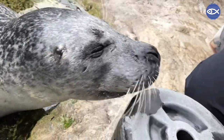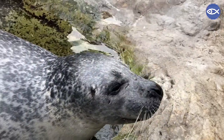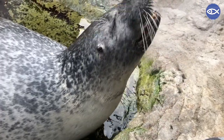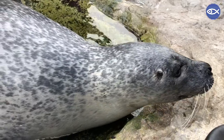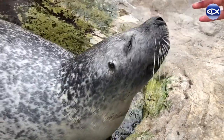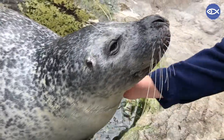The time when you would see them the most out on the rocks is during the summer. If anybody visits Cape Cod or even up in Maine, you may see a lot of seals on those beaches. That's because that's when they molt and they breed and they give birth. So that's probably the biggest time you'll see them on land. Otherwise, they'll just hang out here in the water.